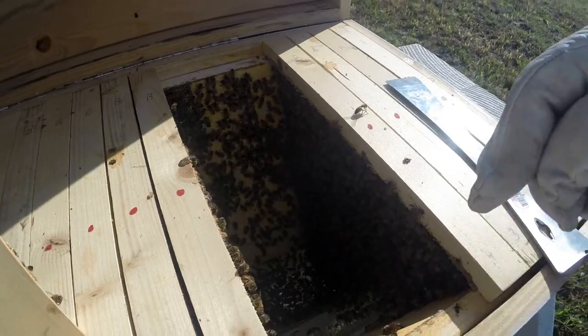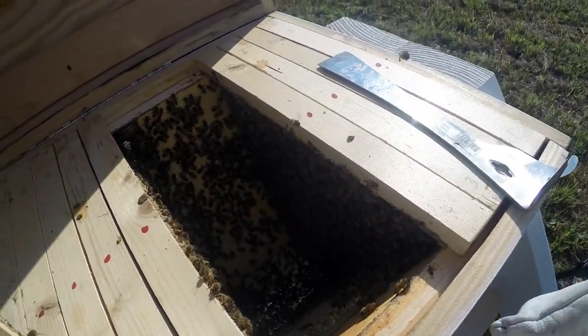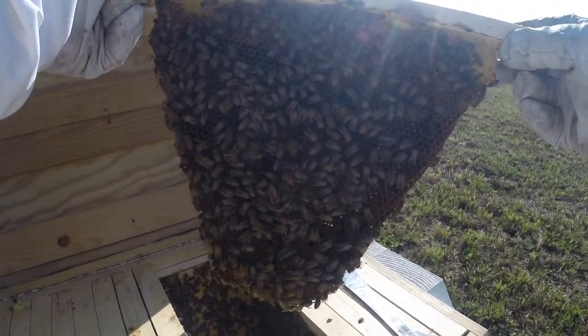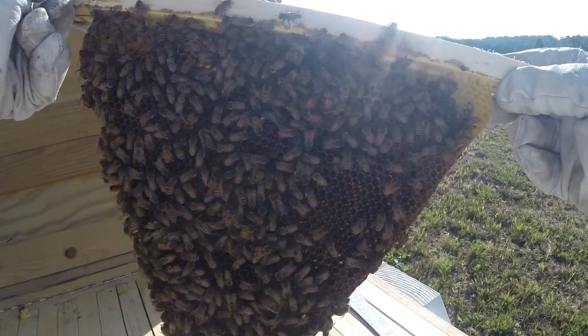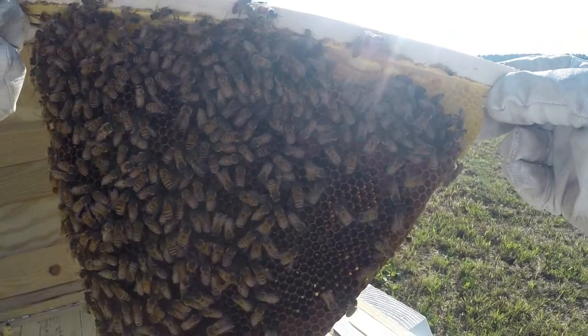If she was on this wall, it would be really hard to see her. The other wall, maybe not so much. And like I said, they may cover her up as soon as she comes out, to keep her warm. There's a ball of bees right there.